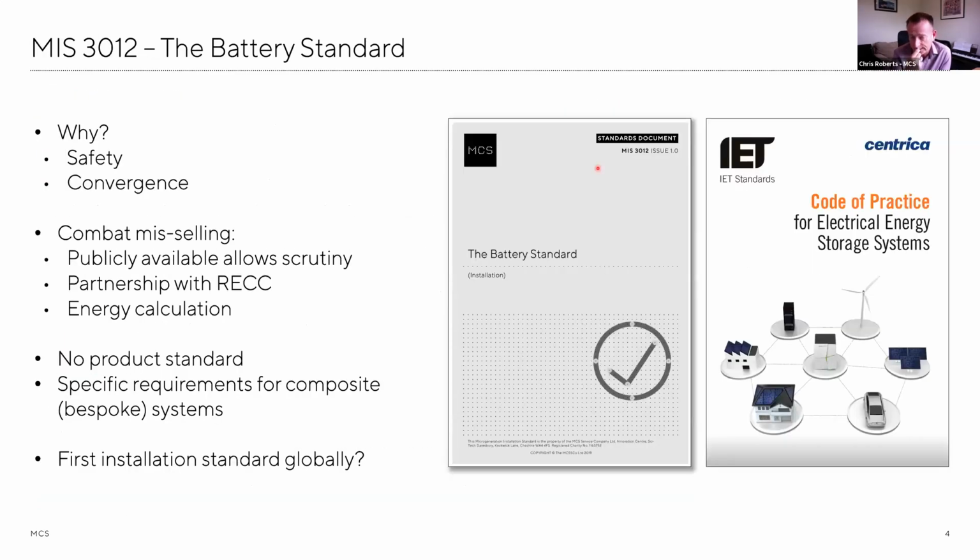So from an MCS point of view, we decided to develop a standard to cover the installation of battery storage systems back in 2019. And this is a standard for the installation, and we would look to certify installation contractors. So I've already said, if you have a solar PV system that you want to be installed on your house, the likelihood is you will go to an MCS certified contractor to do it, because they've demonstrated their ability to work to the best standards in the industry, and they have the competency to do the work.